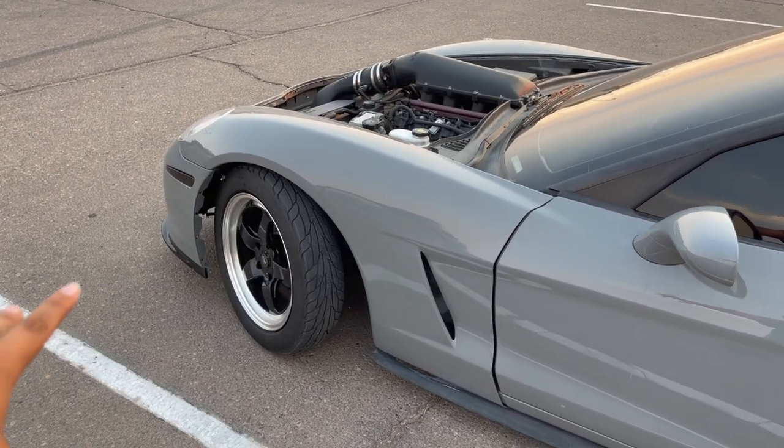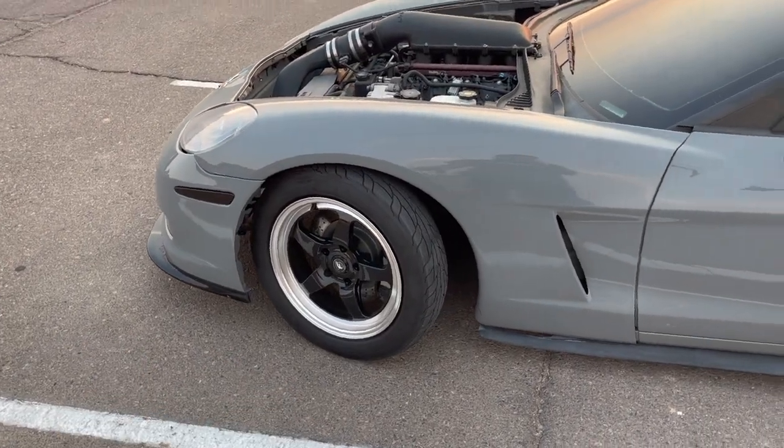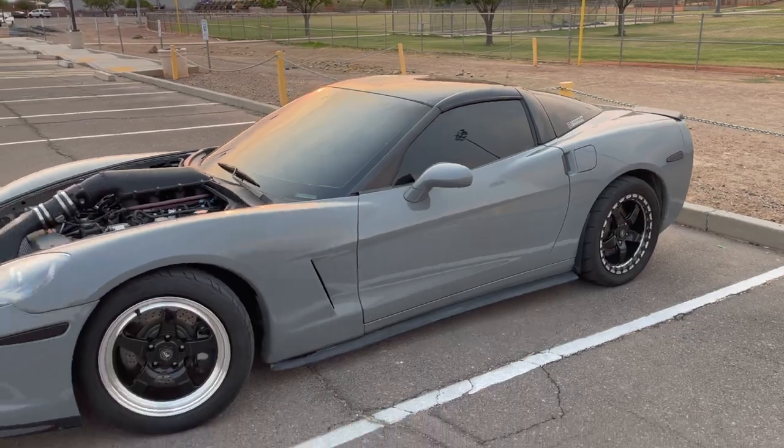Super scary, but honestly, they're just for track use. Well, street too, but I mainly got them just for weight reduction, you know what I mean? But anyways, all right, that took too much time on the wheels. Let's get to the motor.